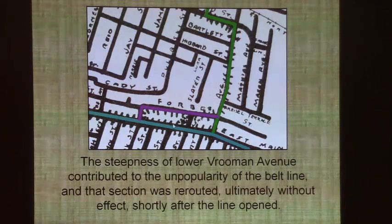Eventually they got rid of the lower part of Vroman Avenue here and went over Farm Street and came up Clark just to eliminate that really steep part at the bottom because people just didn't like the idea of coming down there and looking at what they considered to be straight down into Main Street, especially if you had to make a 90-degree turn at the bottom.